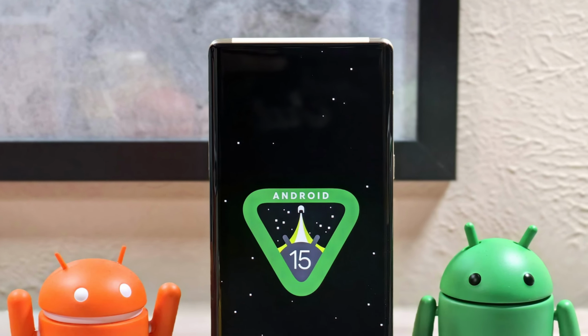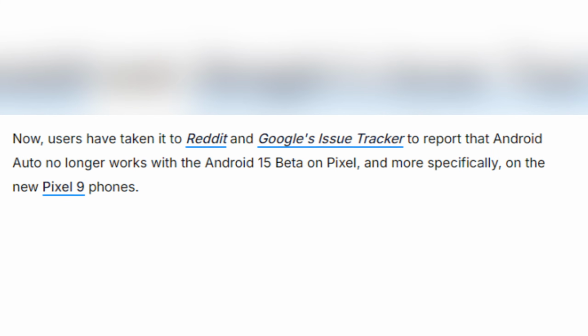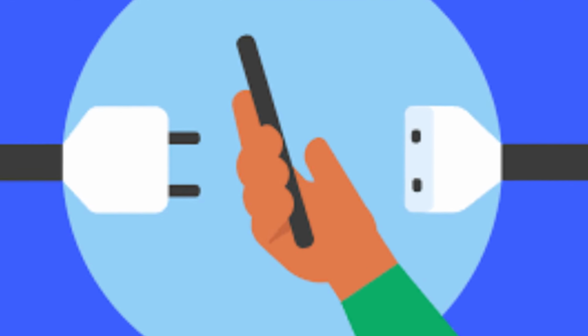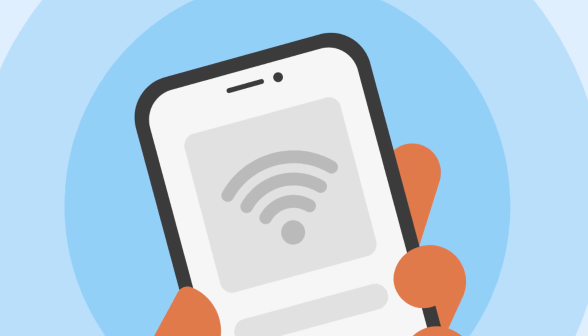Android 15 beta update. Reports have flooded platforms like Reddit and Google's issue tracker, with many users claiming that Android Auto no longer works at all on their Pixel 9 devices. Whether you're trying to connect it through a cable or wirelessly, the result is the same. The service either disconnects or fails to function entirely after just a few seconds or minutes.